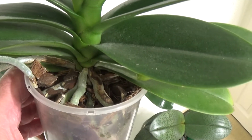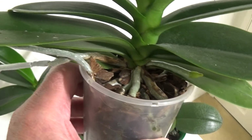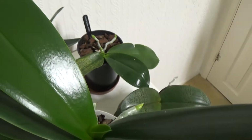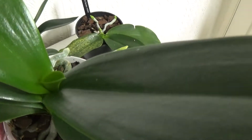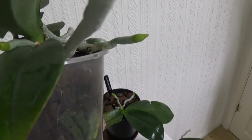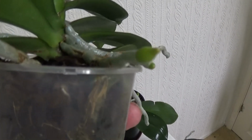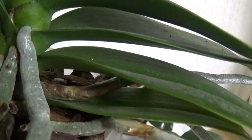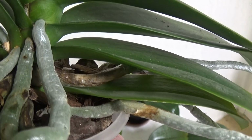And this is the last one I've got that's shop bought. It's growing nicely, another nice new leaf there, and putting up another one, but there again, no signs of a spike. But I suppose when they do come, they'll really come.